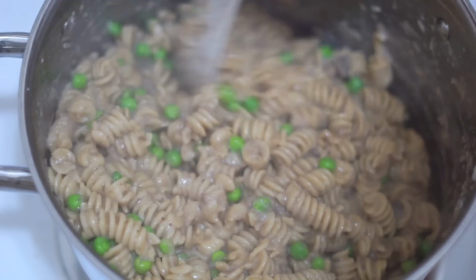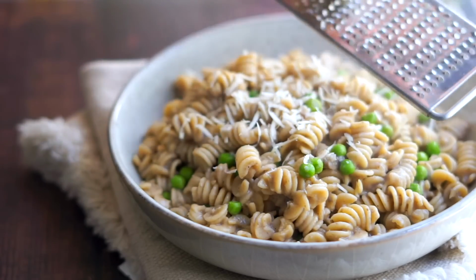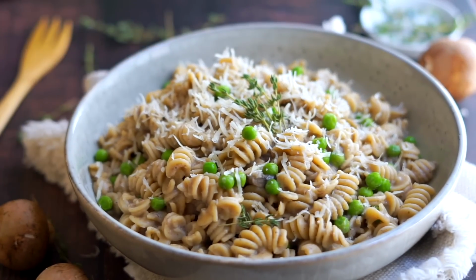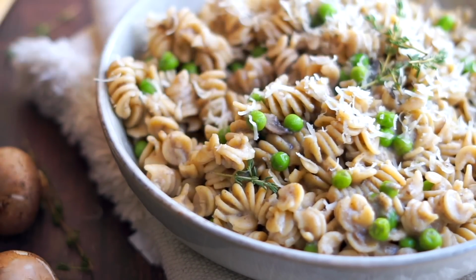That's also why I like to use these curly rotini pastas, because it just clings onto sauce so well and it's so delicious. So I serve this up with a little bit more Parmesan on top, and it is so comforting and quick. This takes about 15 minutes, and you can definitely add some vegan chicken or some crumbled sausage. You could top it with tofu, really whatever you like.